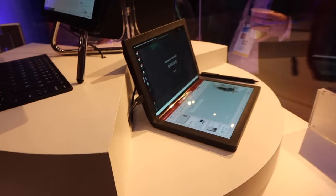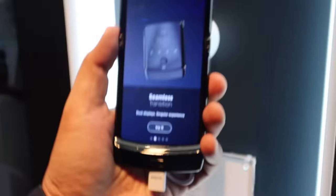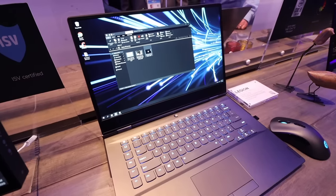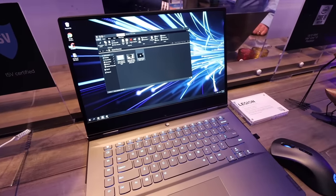Okay guys, for our first stop here in CES in Las Vegas, we're going to check out all of the different products that Lenovo has to offer. We're going to see a foldable screen laptop. We're going to check out the Motorola Razr, which is a small phone that has a foldable display as well. So you pop it open and then you see the phone. And then we're also going to check out all of their other laptops and devices that they have available for launch at CES 2020.